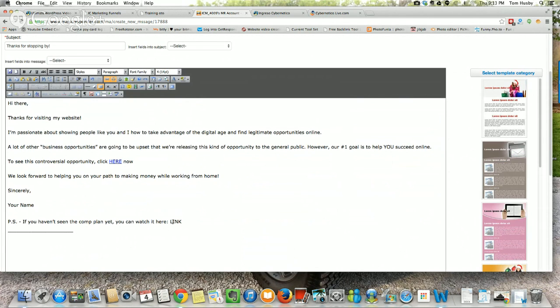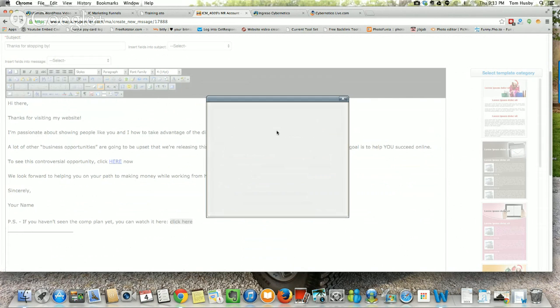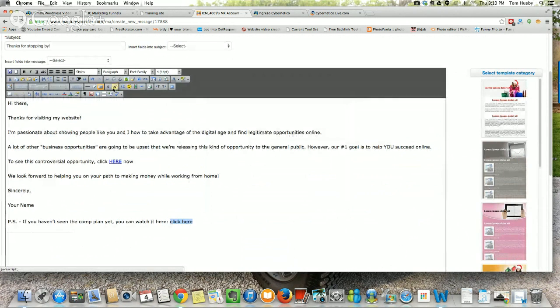And then also you can hyperlink right here, right? If you want it to say click here or something, whatever you want to do. So then same thing, you'd hyperlink it the same way. Right? You just hyperlink it the same way there.